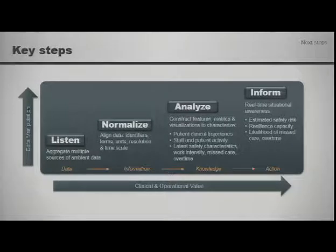Okay, so back to our key steps. The first thing is to really develop the capability to listen to this data. You've got to be able to hear when it's happening and aggregate it in real time. And then after that, you have to normalize it. Even the way dates and times are represented in this data is not the same. Maybe you have the date in one column, the time in another column. Or you have a single timestamp, and in one it's measured at the second level and another at the sub-second level. So you've got some normalization of identifiers, terms, and scales that needs to occur.